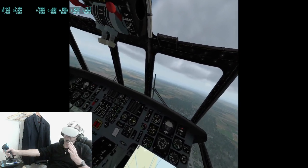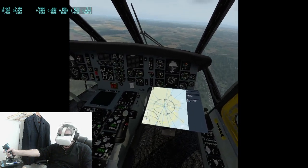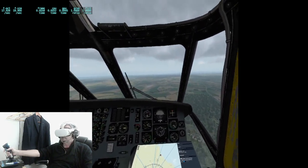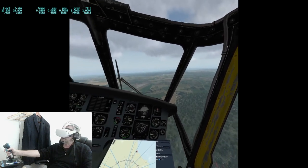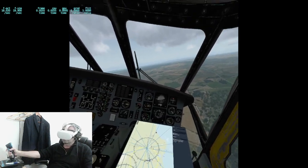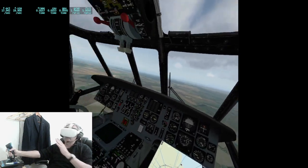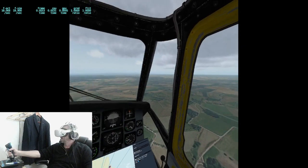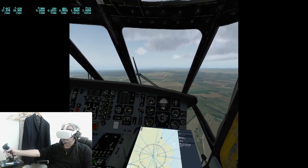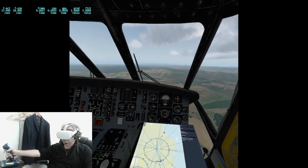So I want to be slightly to the east of it to hit the actual airfield, but not that far east. I need to come back around to the right. Otherwise I'm going to miss the airfield. There we are. That'll do, because the wind's pushing me over that way as it is. So I could offset the drift a little bit by oversteering a tiny bit, not too much.